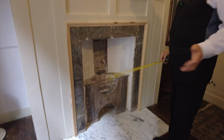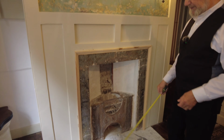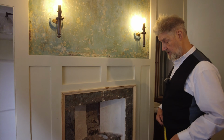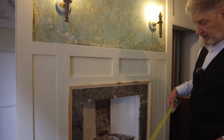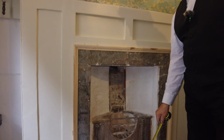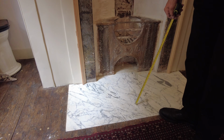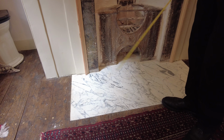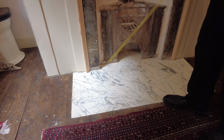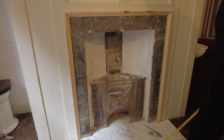And then when we did Kennington Road, which is 1790, we found that the whole fireplace, the inserts and the mantle, was made out of this stone here, which I think might be a Greek stone. The reason we went for this is because it matched the original 1790 Kennington fire surround, and this was a piece that was left over that was never used. So I thought it was quite appropriate.